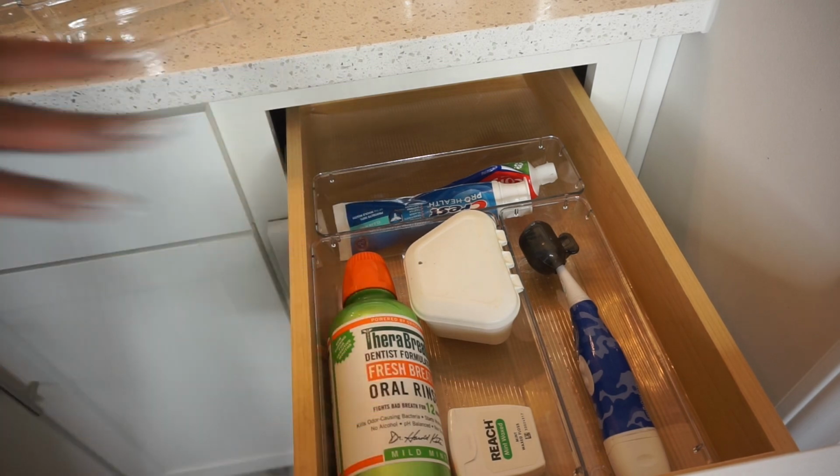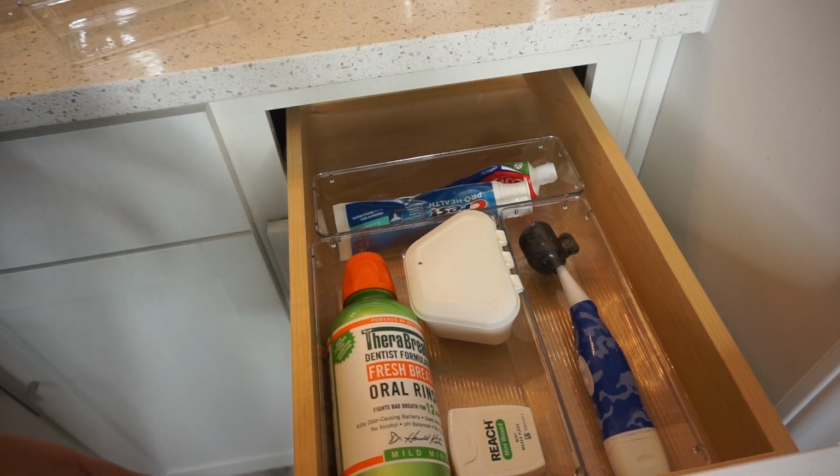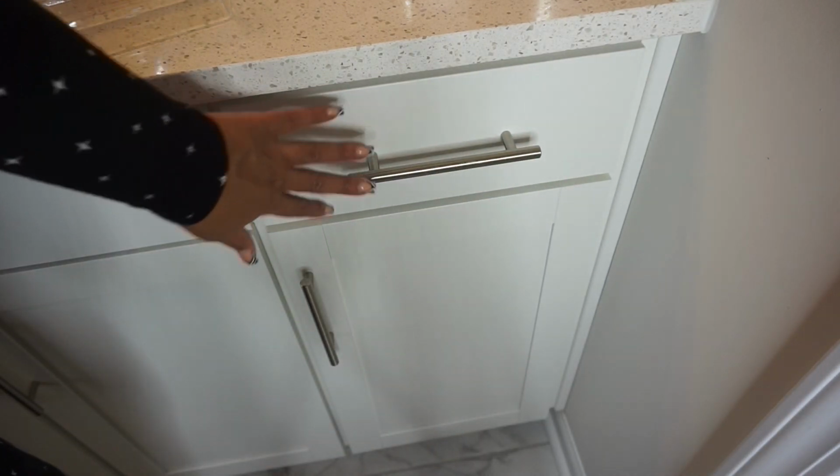And I think that's it for this drawer. I mean, obviously I reach for a lot of my mouth care stuff very often, so boom.